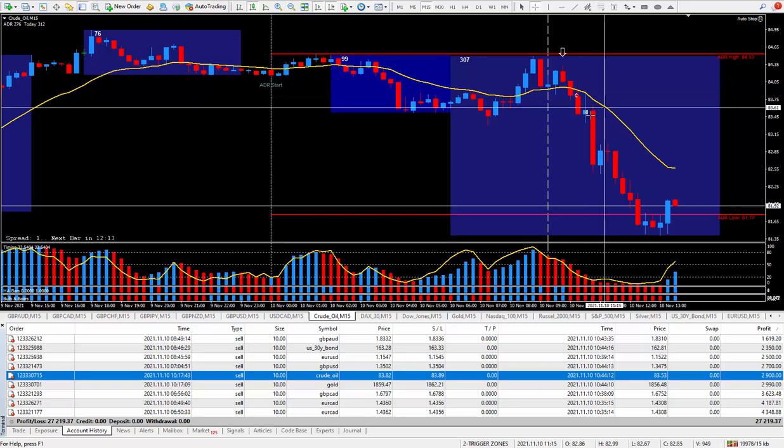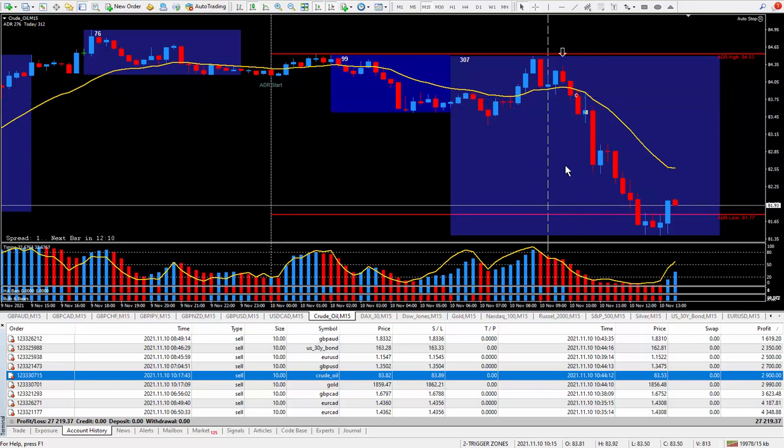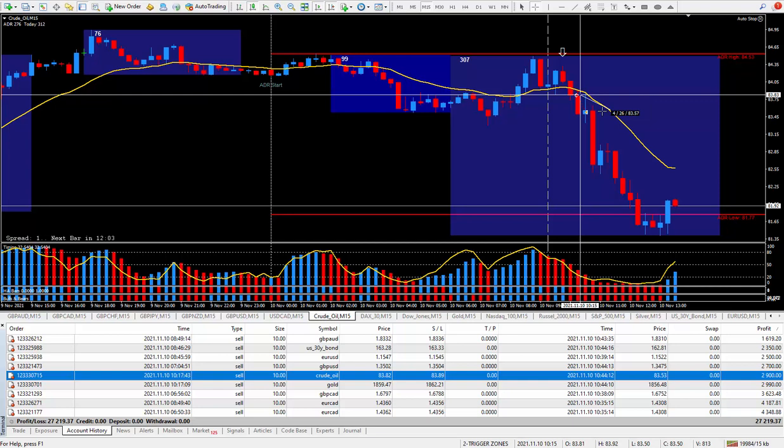Unfortunately, I was super happy with over 300 pips. So I just decided to close out the trade. Could have made a fortune. And one of these days, I'm going to let it run. By the way, I'm getting a buy signal. I could have locked in over 200 pips here.